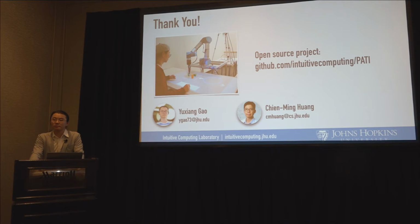Thanks for the presentation. So for your workload measurement, I was wondering, is there any reason that you only adopted 3 constructs to measure the user's workload? For NASA TLX, they have 6 or 7 constructs, but you only adopted 3 of them. Can you explain that? Because of the property of the task, some of the measures in the NASA Task Load Index are not relevant to our task. That's why we ruled them out in the questionnaires.